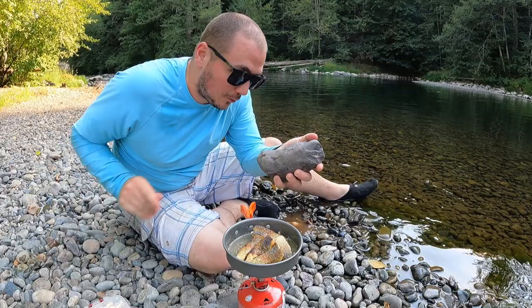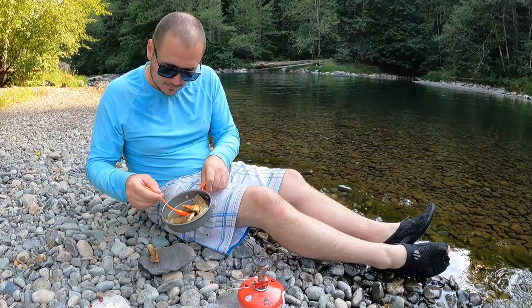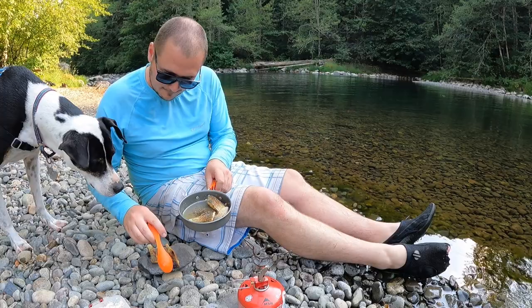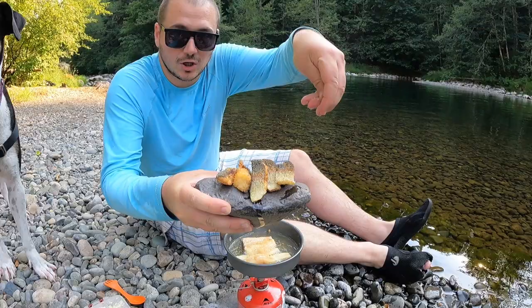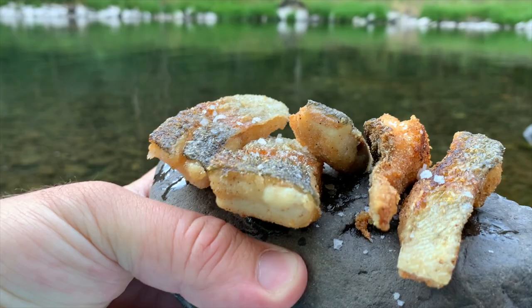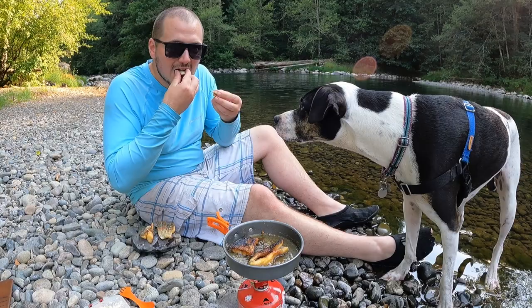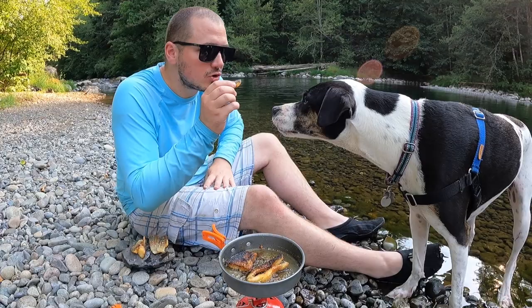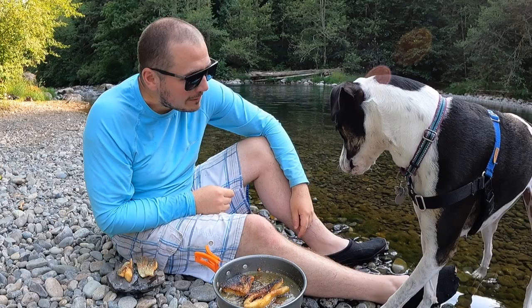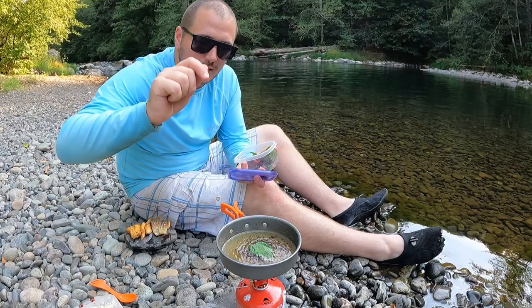I found another perfect rock. This can be our plate right here. All we're gonna do is take some of our Danish sea salt. Ooh. Oh yeah. No, Kiara. Could you want some? Good, huh? Wow, that's really good. Now we're just gonna take the nettle leaves and we're just gonna fry them.